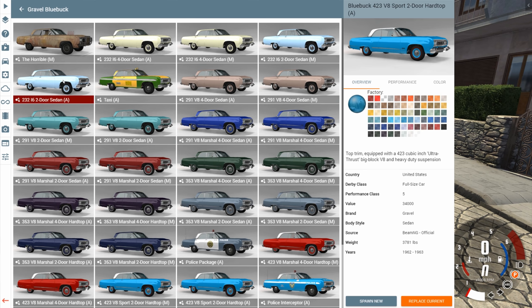If you look at the vehicles here, it's the 291 V8 four-door sedan and automatic. Then we also have the manual mode of that. Then we have the two-door version of that. Then we have the Marshall four-door version of that. Then we have the Marshall two-door version. We don't need to go over all of those.